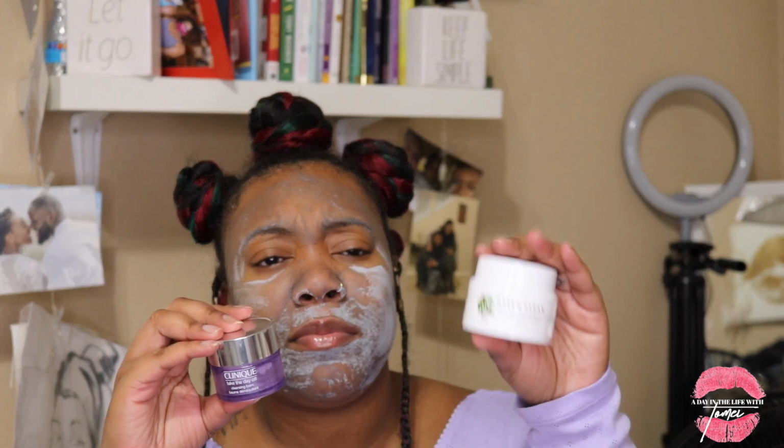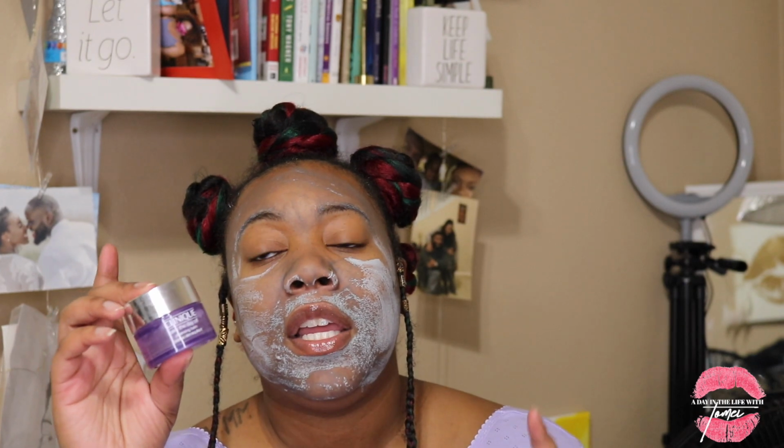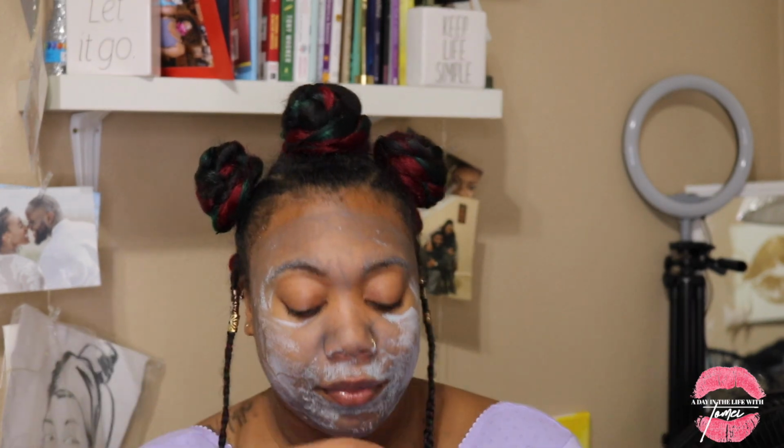But anyway, will I be purchasing these again? Absolutely. I like this one because it's lighter. I feel like it doesn't clog my pores, even though I'm in the process of cleaning. And then this one is a little bit heavier. However, you need less of this. You need more of this, less of this. But they both work equally well. Like, I reach for them both.